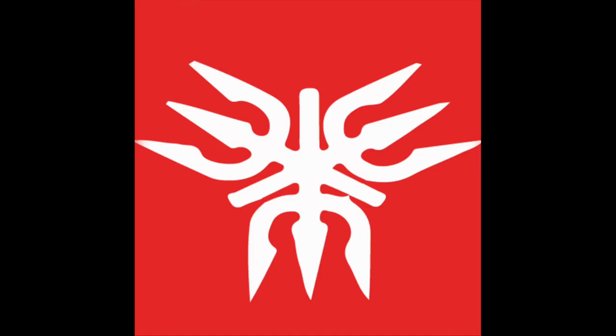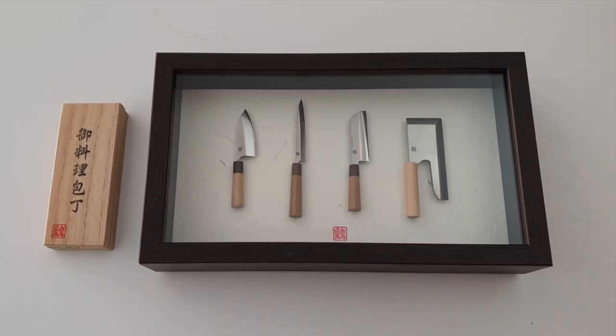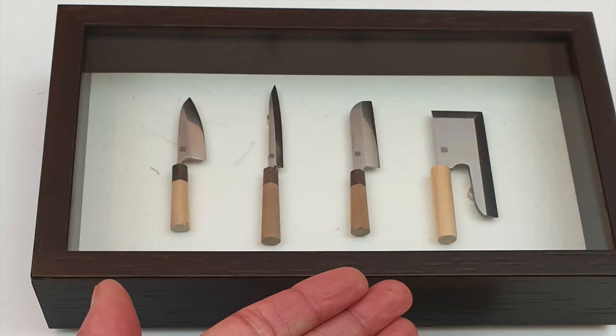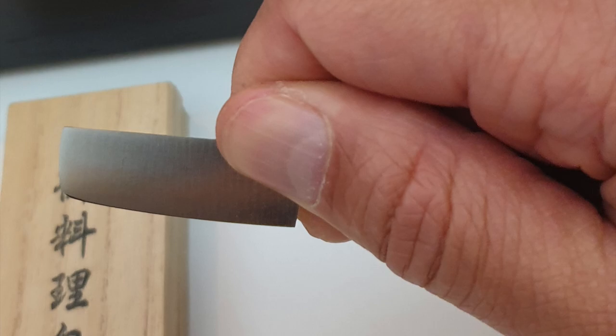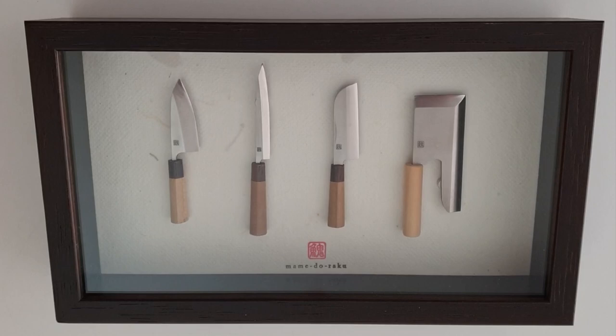Akio Hasegawa, the owner of Sakai Knives, where I purchased these miniature knives, told me that there is an old retired knife maker at Sakai Kikutora that makes these limited edition miniature Japanese knives in a true-to-life fashion. I'm not sure if this is a clever marketing story or not, but that story sounds so cool to me.